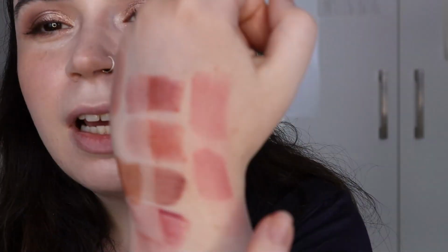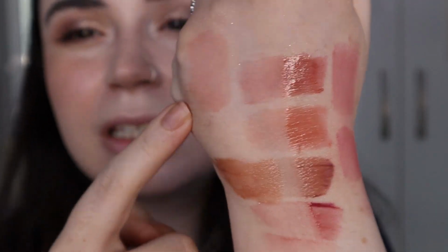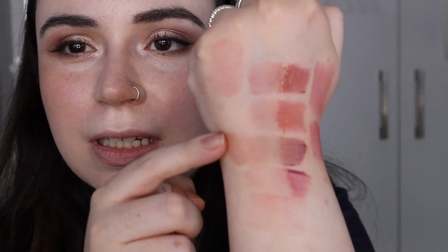Oh my god. I have removed the gloss from Rare Beauty and they do seem more pigmented. Just look at these in comparison with these. Oh, I forgot this one. Yeah, they do seem more pigmented. So keep that in mind if that is something that matters to you. But let's apply one of them.